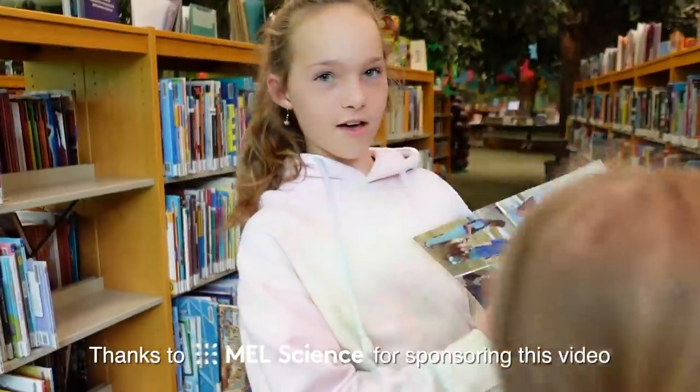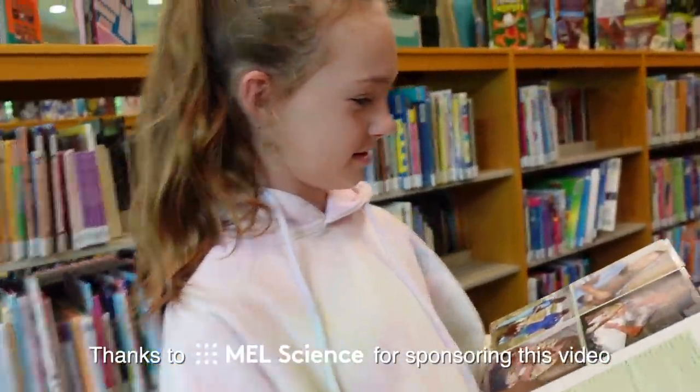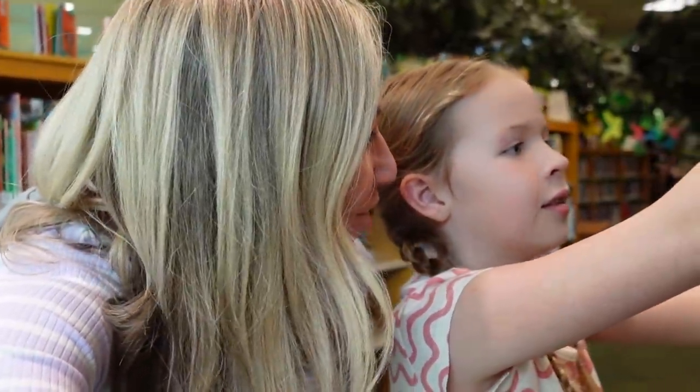Right here. I also found this vet book. A vet book? Yeah, about like people healing dogs and stuff. It's not horse related, but it's very interesting, so I might take it. I think Maya should research hound dogs. Sandy. Sandy is a hound dog.